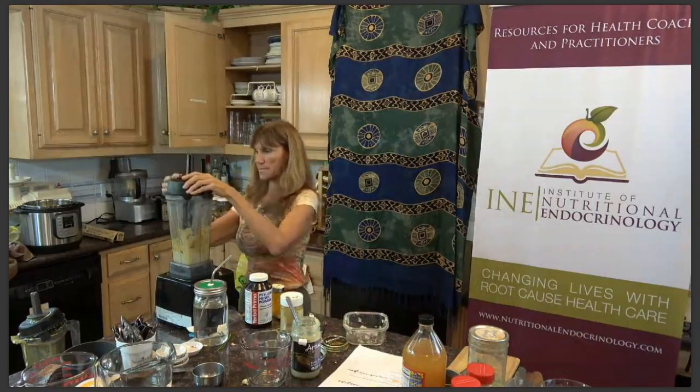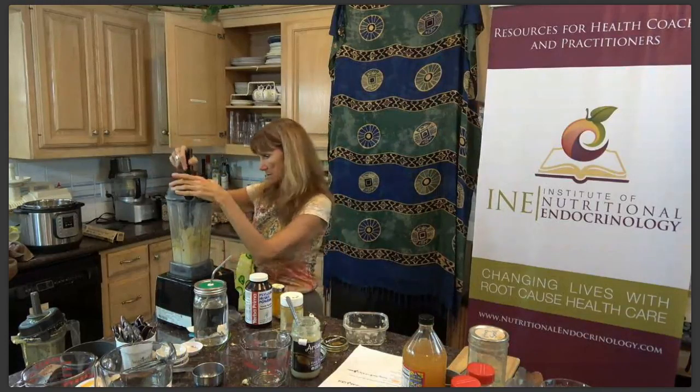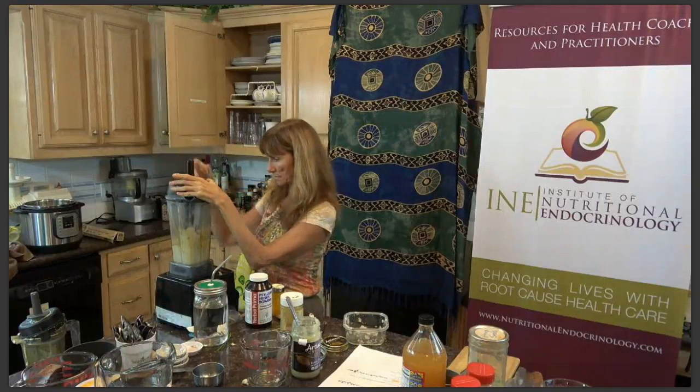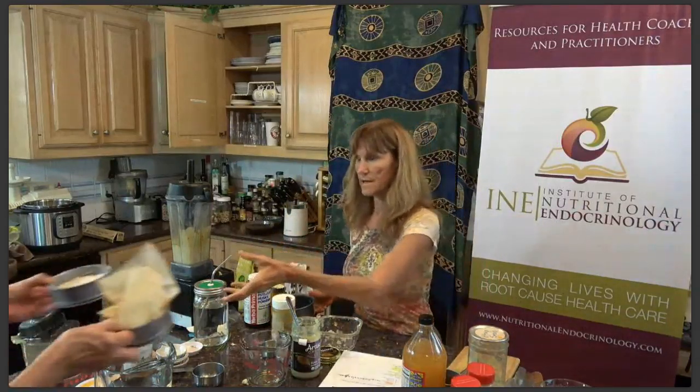And I'm going to blend that up. It's going to get thick, and then you have to quickly put it in the molds and put it in the fridge to hold it. Would you be able to get out those molds that we put in there? Let's see if they got firm yet.